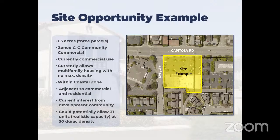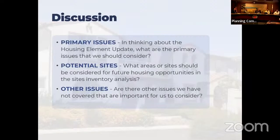So it may be helpful to have actually a maximum and some kind of a minimum, maybe in looking at density range at appropriate locations. So the good there is we've got Capitola Beach Villas at 30 units per acre. So that helps us say we've accomplished this in the past.